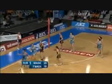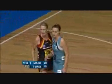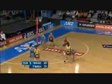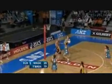Thunderbirds mid-court down the base. Oh, good tip from Jodie Todd. Yes, she came with the arm closest to the player as well, which can sometimes involve the umpire, so she did well. Bomberto, little pass into Medhurst. Oh, good work. Nice whip and out to get her closer to the hoop.